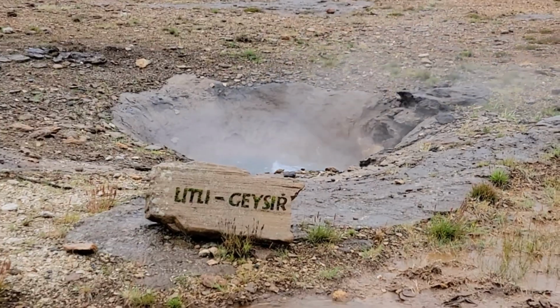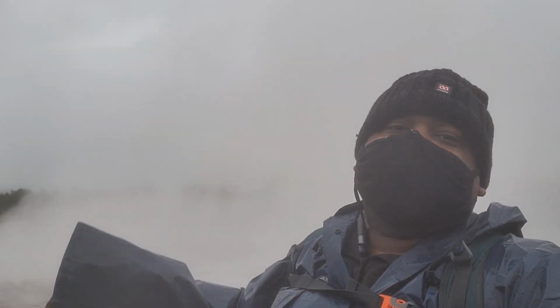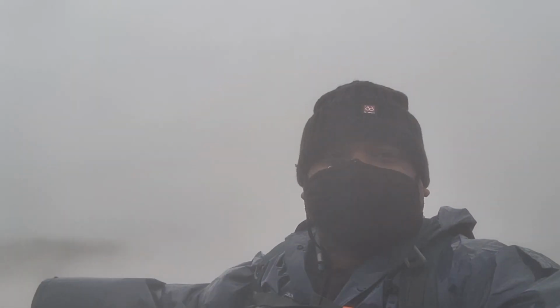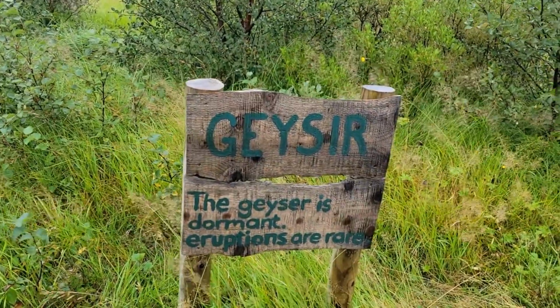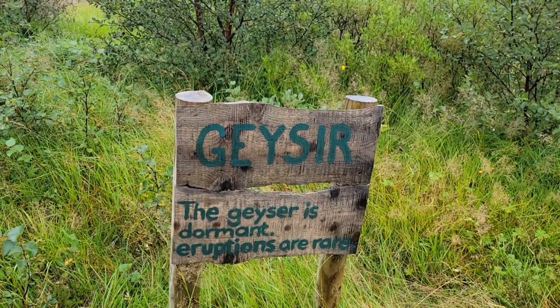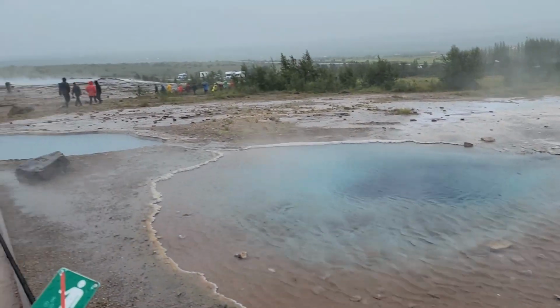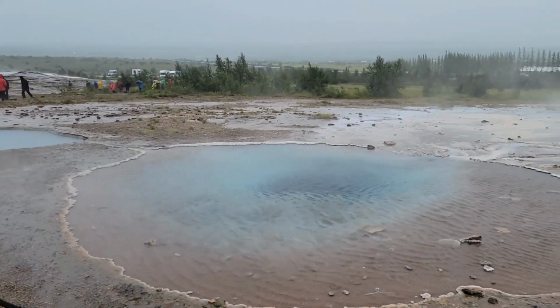And the last stop on the Golden Circle tour is the geyser, or Strokkur, the main geyser that still goes off these days. The original Geysir, which geyser is named after, doesn't really go off these days. It hasn't gone off in over 20-something years, I do believe. But it's still a sight to see, because it is massive.